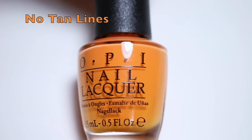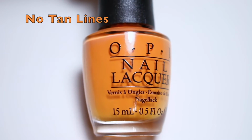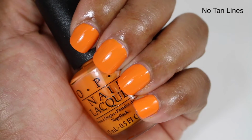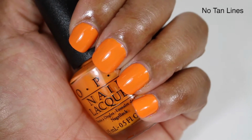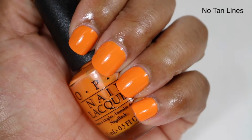This next polish is called No Tan Lines, and OPI described it as a warm sunrise orange. It looks really creamy and pumpkiny and orange creamsicle-like to me. Miss Holly Berries described it as the powder that comes in a box of mac and cheese type orange, and I think that's the perfect color description.